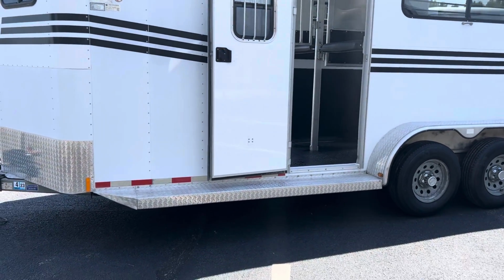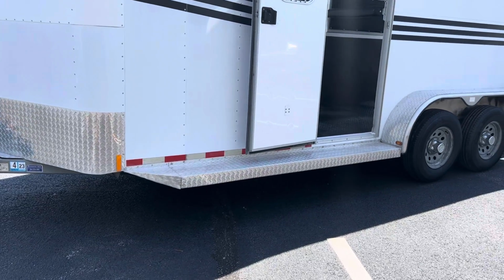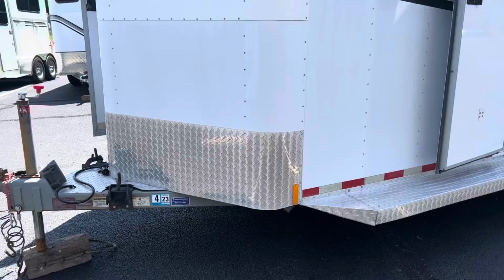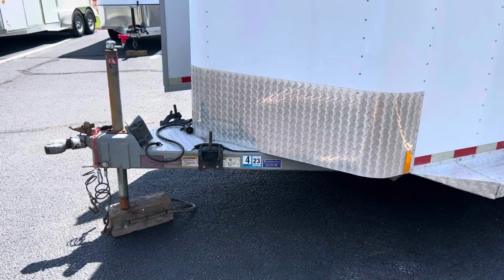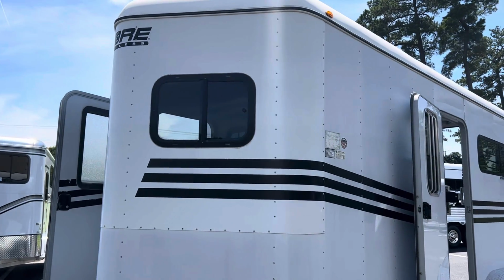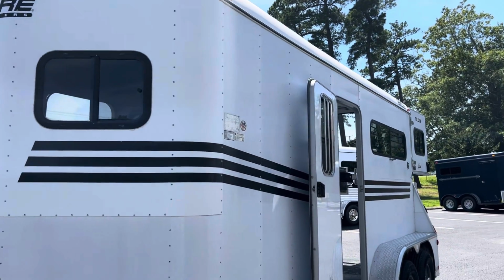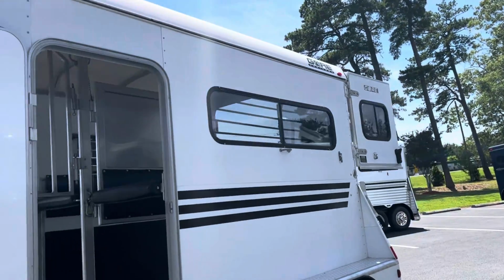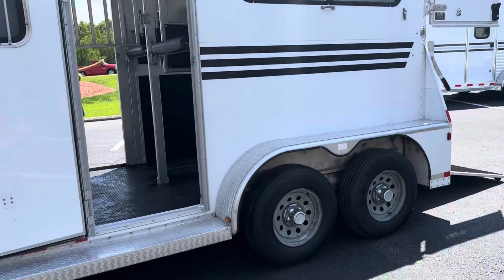Again, full-length running board this side that acts as a step. Nice diamond-plated running board, diamond-plated fender box, diamond plate on the tongue and the nose. Windows in the nose, windows between the horse area and the dressing room, and windows in the rear top curtains. This door does tie back. I just did not tie it back for my photos and videos today.